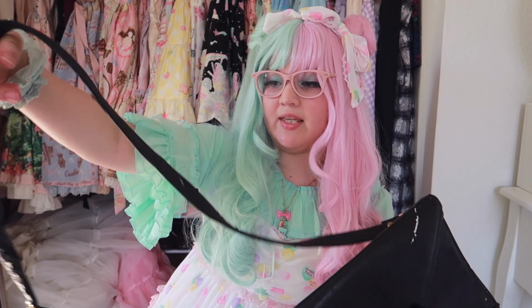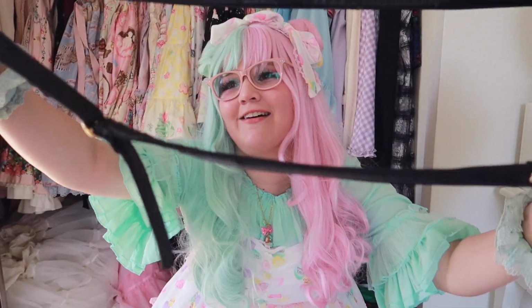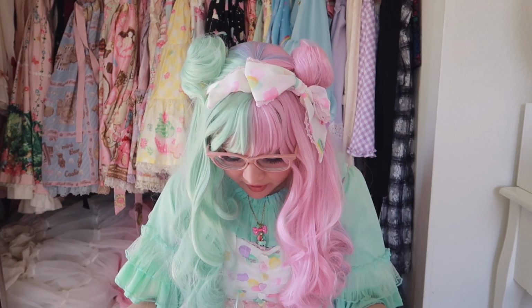Next is this AP bag, and it looks like the straps have been eaten by a dog. This was in actually very good condition when I first bought it. Again, the material is just disintegrating on me. It's all over my dress now. So I'm gonna hold it here. It's fragile to the point where it is in fact unusable. I can't wear it without getting it all over my outfit. So that's where we have another tier F, I guess.